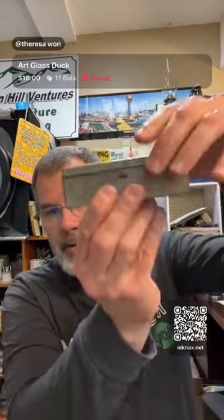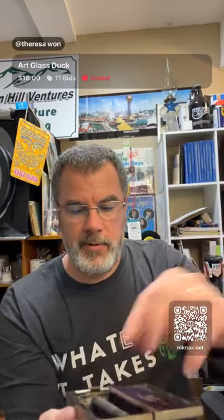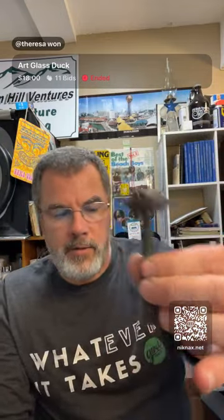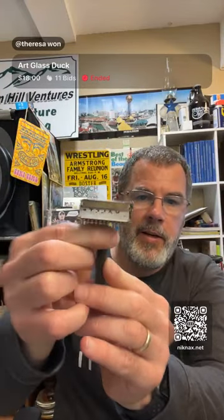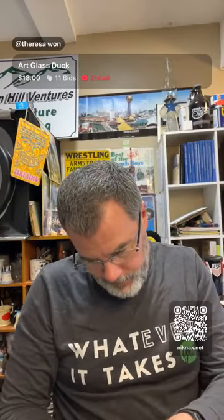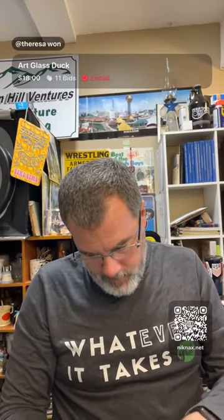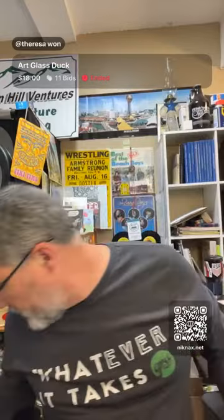Oh yeah, and then here's a razor. It's an Auto Strop safety razor, and there's the razor there. I guess it's almost like a little beard trimmer, and it says Valet on it. So anyway, you have that in the case. If I can get it back in. There we go. So that's in the case.